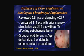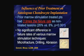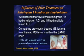Influence of prior treatment. This is a study looking at patients who've had prior microfracture compared to those who haven't had microfracture for the lesions. Groups were not different in age or defect size, and this was by Tom Minas, but basically shows that prior marrow stimulation treated lesions had 3 times the failure rate of non-treated lesions, 26% failure versus 8%. Didn't matter what kind of marrow stimulation technique was used.